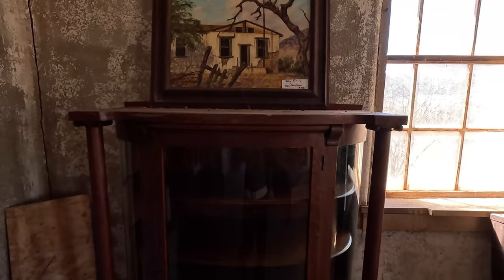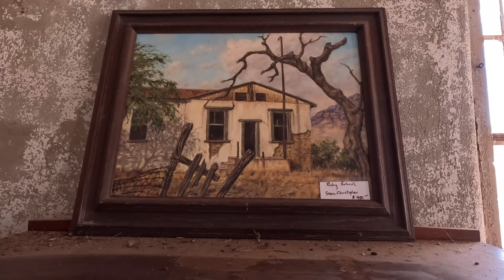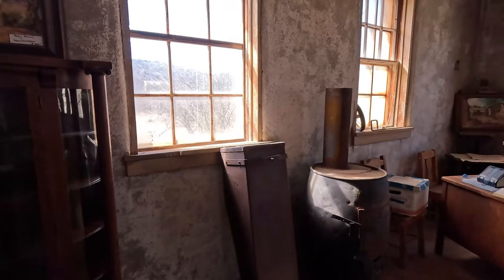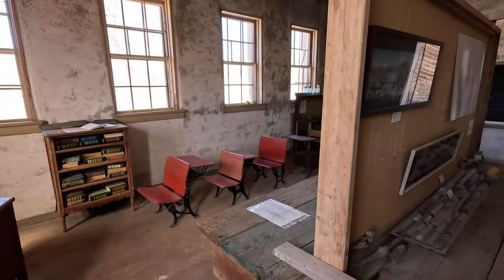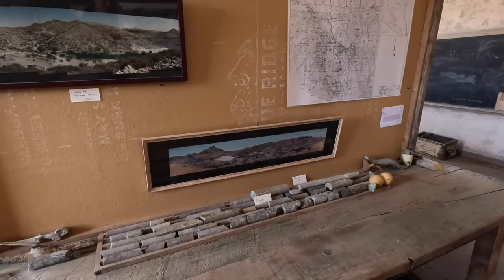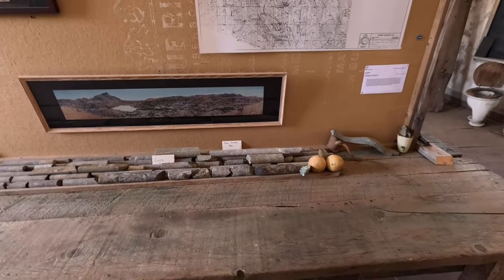Another. I'll check this painting out. Wow, that looks pretty good. $950. Wow. An old wood stove. Keep the classroom heated. And we have those core samples and panoramic pictures. Yeah, I love taking panoramic pictures. And it looks like a topographical map. And there's some old core samples here.